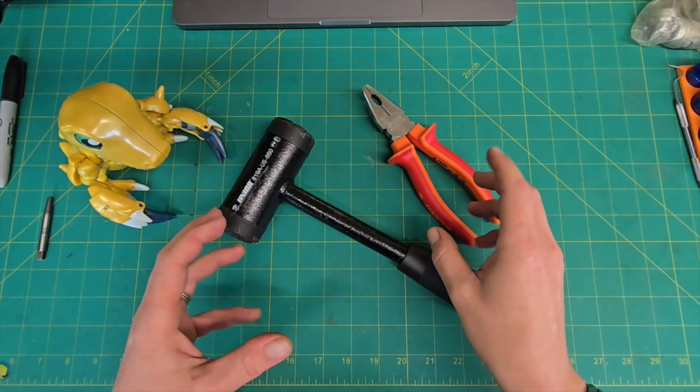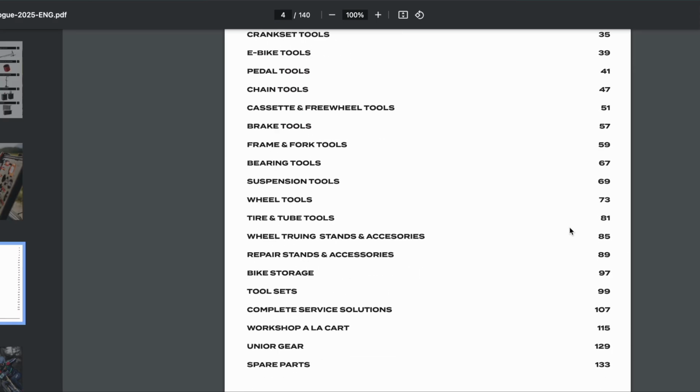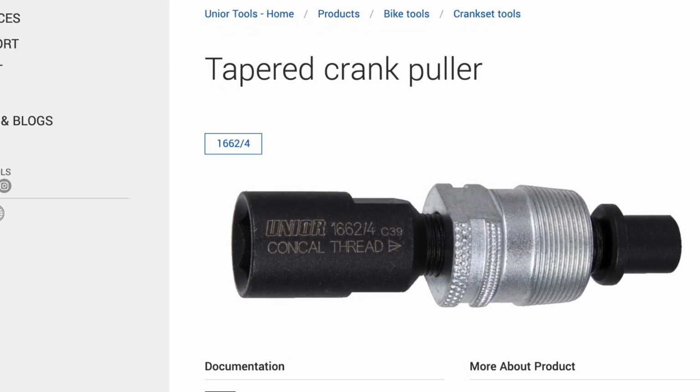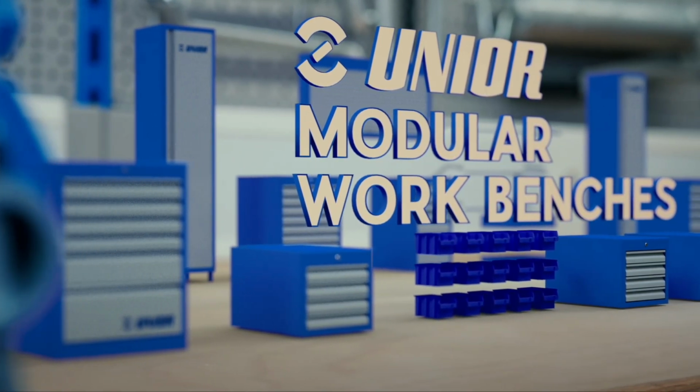So the cool thing about Unior, they have the biggest catalog of tools for bicycle mechanics that I have ever seen. They range in quality from just normal tools to pretty interesting ideas. They have a square taper crank remover that I thought was pretty interesting. They also focus on not just tools, but how to set up your workshop professionally.